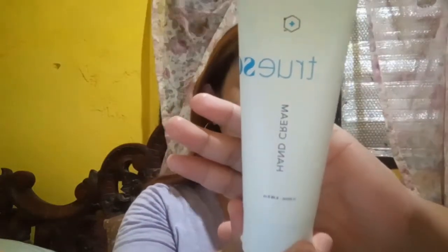And also guys, meron din siyang hand cream. Pakita ko sa inyo. This is the hand cream. Life Vantage hand cream. So, maganda rin ito guys. Kasi, alam mo, pag tag-init, di ba, pag magaspang yung hands natin. Lalo pag tag-lamig na, maganda rin. Para naman mag-moist, moist, moist.